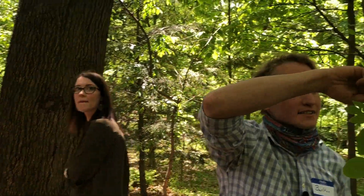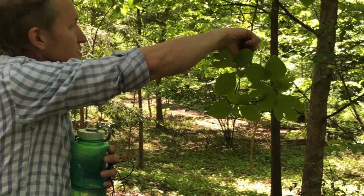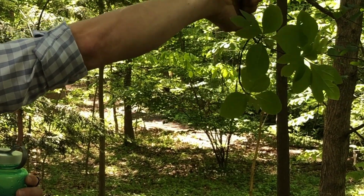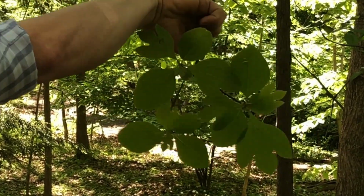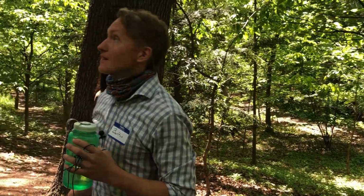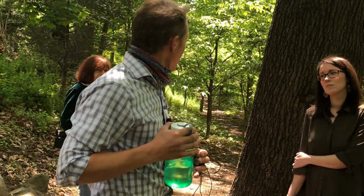We have another sassafras tree, indicative of open conditions. They often will sprout from the roots of mama tree, and so you'll have lots of little clones of the plant growing, but they have cute mitten leaves. The roots were used to make root beer. It's not as popular now because there's some chemistry in there that in the 60s they thought was problematic for people to consume. So there it is, but nice fragrant smell. And the roots smell like root beer.